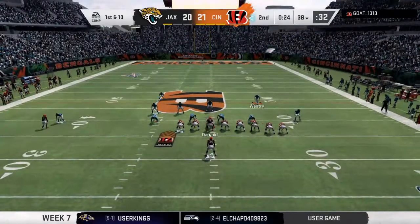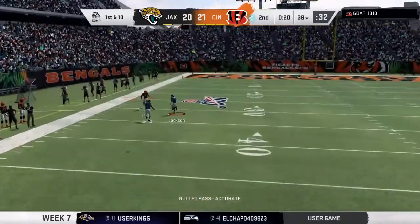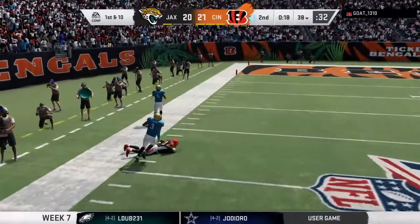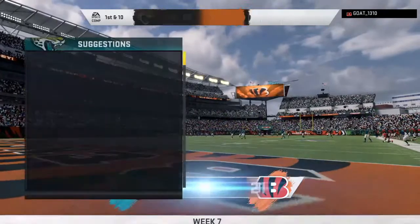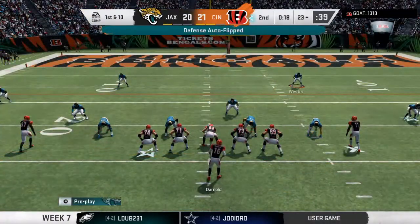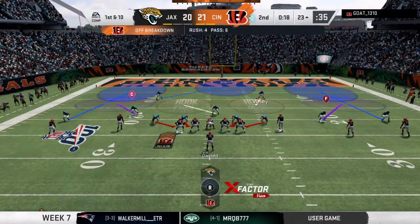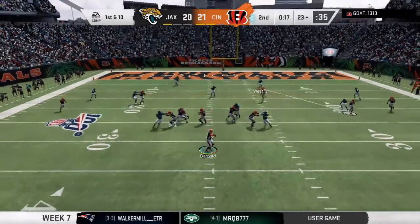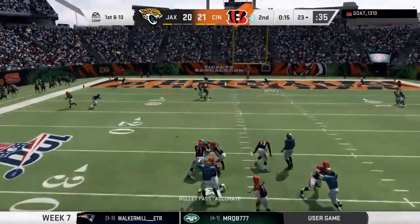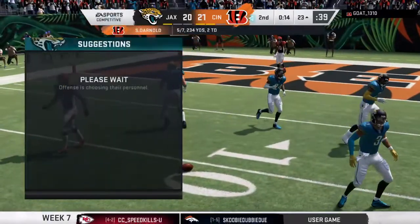Darnold now closing in on a 200-yard first half through the air. It's 1st and 10. And going deep. It's caught inside the 25. Now the Bengals going to use the first of their timeouts, as the clock will stop with 18 seconds to go in the first half. So the big play gets them all the way down to the outskirts of the red zone here for 1st and 10. And now a throw on first down there, but it's incomplete.